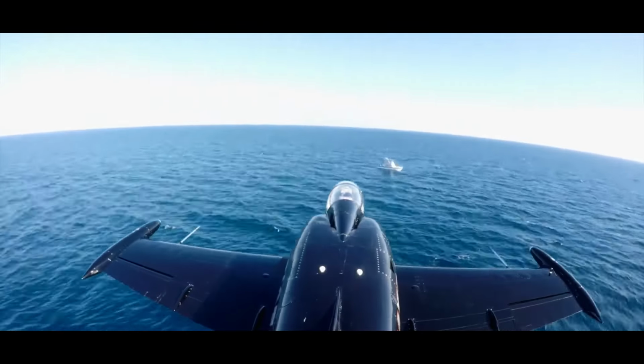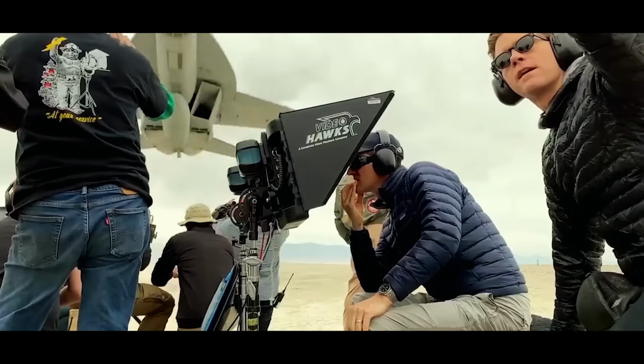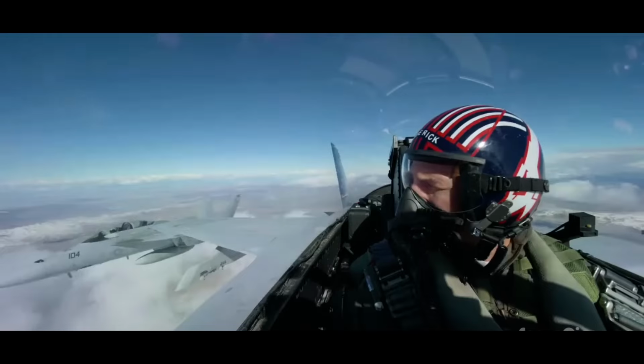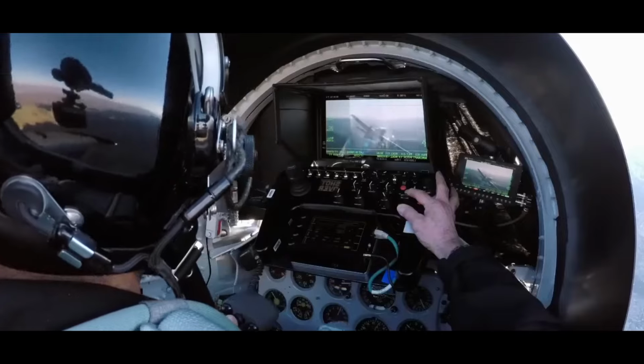Once the Albatross was done, they were allowed to get into the F-18s, where they'd not only have to be filmed thousands of feet in the air, but they'd have to do the filming themselves. Just a little higher, because I have a great camera position. And surprisingly, it's quite difficult to film in a space where even Harry Potter would struggle to call home.